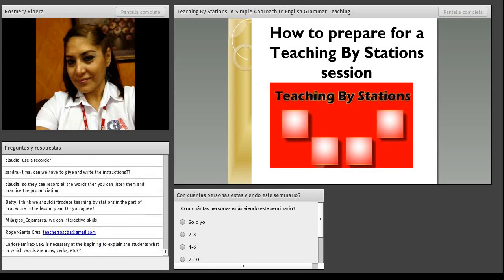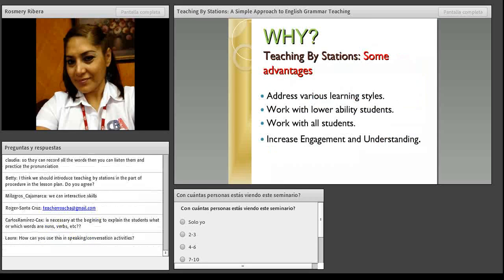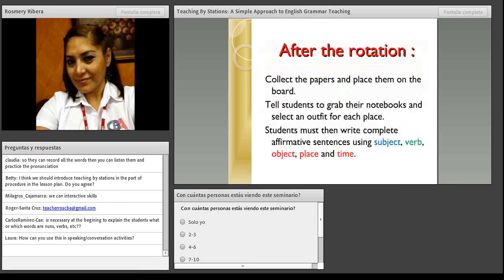Yes, it's okay. It's necessary at the beginning to explain to the students which words are nouns, verbs, etc. When you are teaching basic students, like I did, first I taught them the vocabulary and, of course, the sentence order. I always use subject, verb, object, place, and time. That's how your signs must be designed. First, you put who. Then you put a verb like need, want, or likes. Then you put an object, that is what they're actually drawing, a place and a time.